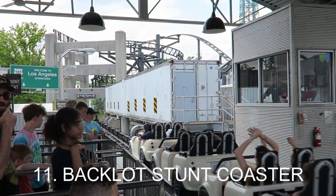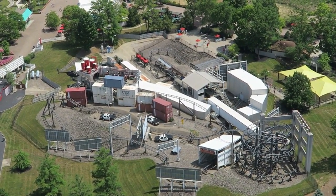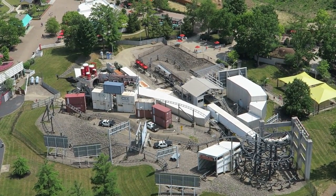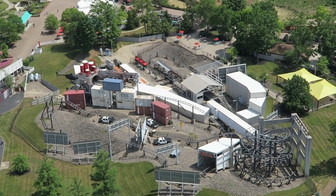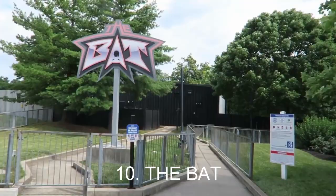Backlot Stunt Coaster. While it's the same ride as the ones at Kings Dominion and Canada's Wonderland, I think this is my favorite. It felt a little bit more forceful to me, and every single effect worked. Can't say the same about the one at Kings Dominion.